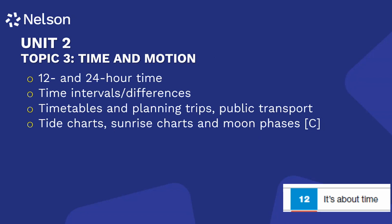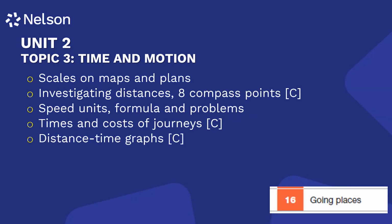The third topic in Unit 2 is time and motion. And the first half or so of that is about time itself. So in our chapter 12, it's about time. It looks at 12 and 24-hour time. We do include a bit of a review of units of time there, and that'll be something you as a teacher can decide whether you think you need to do with your students or not, depending on where you think they're at in terms of understanding that. Time, how long till, how long ago, etc.